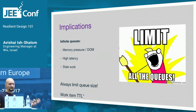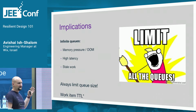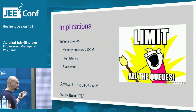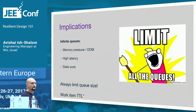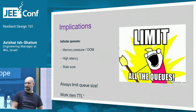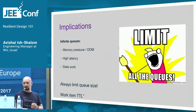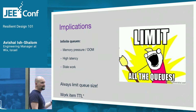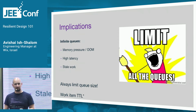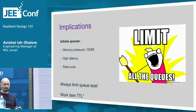And the implications are very clear. First of all, out of memory. If a queue can go to infinity very, very fast, yeah, your JVM is going to blow up. But way before that, you're going to get garbage collection pressure, GC storms, and all of that. You're going to suffer from high latency because your requests are going to wait in queue for a very, very long time. And of course, if requests wait in the queue long enough, they're going to be stale because the client is going to time out way before you give it a response, right? So the lesson here is just always limit the queue size. That should be obvious.